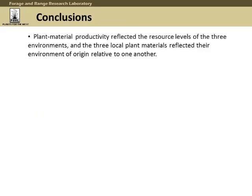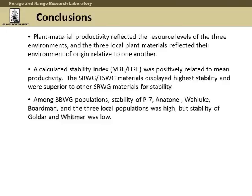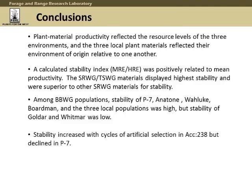Plant material productivity reflected the resource levels of the 3 environments, and the 3 local materials reflected their environment of origin relative to one another. A calculated stability index was positively related to mean productivity. The Snake River thickspike wheatgrass tertiary materials displayed highest stability and were superior to other Snake River materials for stability. Among bluebunch populations, stability of P7, Anatone, Wahluke, Boardman, and the 3 local populations was high, but stability of Goldar and Whitmar, the older cultivars, was low.